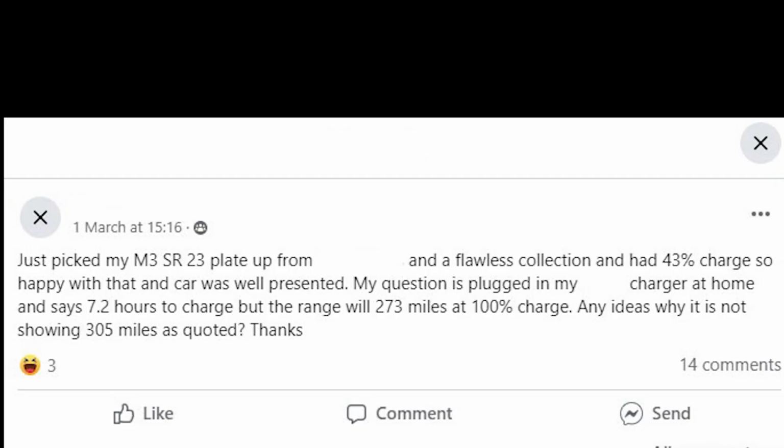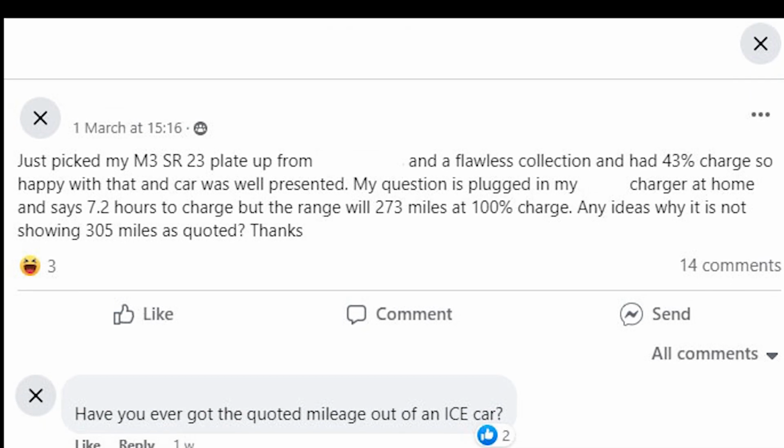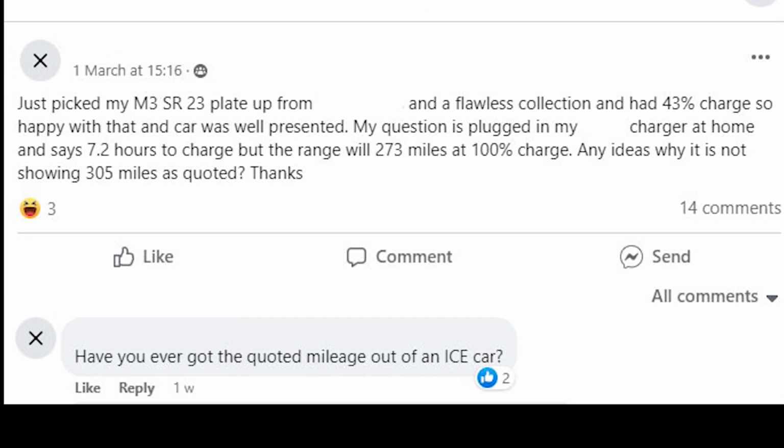Well, here's an example. Someone's posted a question, they've bought their car and it's displaying a range of 273 miles and not the 305 they expected. And the first answer is, have you ever got the quoted miles out of an ICE car? Interestingly enough, that is completely the wrong reason for getting 273 miles, which we'll come to later.